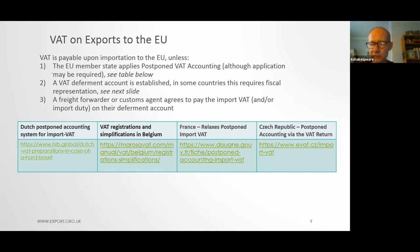France allegedly or supposedly has relaxed its postponed import VAT. The reality is, and I know some of you have mentioned this before, that the French authorities are not issuing VAT numbers. More about VAT numbers and fiscal representation shortly. They're not issuing VAT numbers. They are requesting that import VAT is payable immediately upon importation. So there's a cash flow impact. Yes, you can try and claim it back from the authorities, but the element there of having to pay the VAT up front has that cash flow impact on businesses.